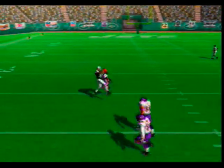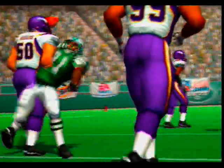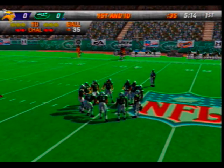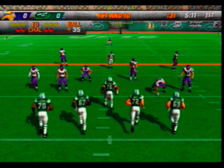Gets rid of it. He's there for the tackle at the 35-yard line. That powerful arm brings them a first down this time. Not only did the quarterback show off his strong arm, but the receiver displayed some amazingly soft hands. A great throw with an even better catch is always an easy way to pick up a first down.